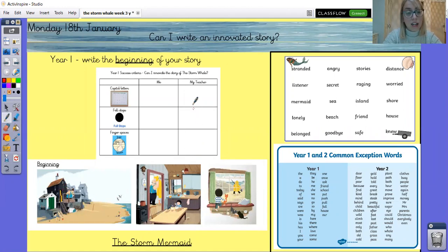Here is your success criteria. Remember, capital letters, full stops and finger spaces. Also, we've got our word maps, which will come in really helpful for those tricky words here and some of those story words which are a little bit trickier as well. Okay, your title is here, so you can copy the title.